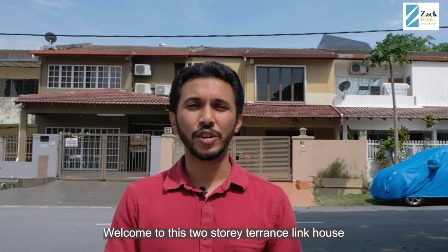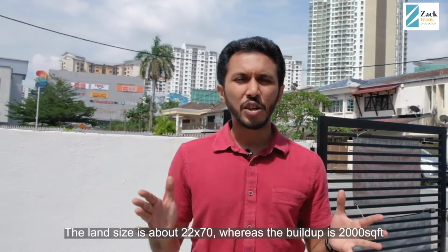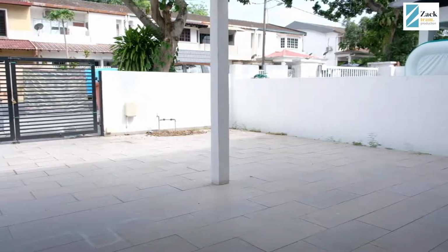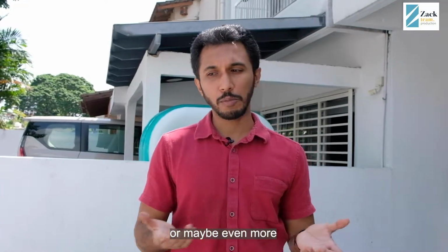Welcome to this two-story terrace link house in Damansara Kim. It's a freehold property that comes with a 3+1 bedroom with 3 bathrooms. The land size is around 22 by 70, whereas the built-up is 2,000 square feet. So this house comes with 2 automated gates, so it will be comfortable for you to drive in and out. And the porch, you can easily park maybe 2 to 3 cars or maybe even more.